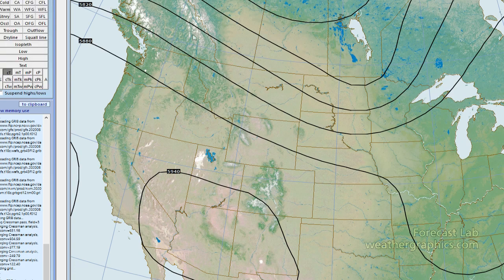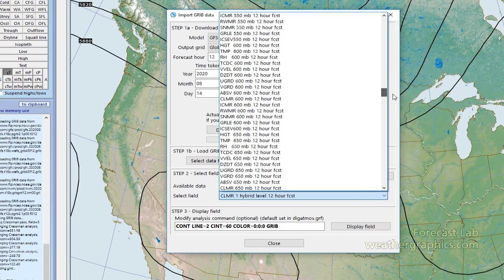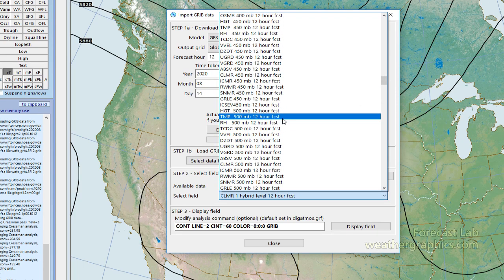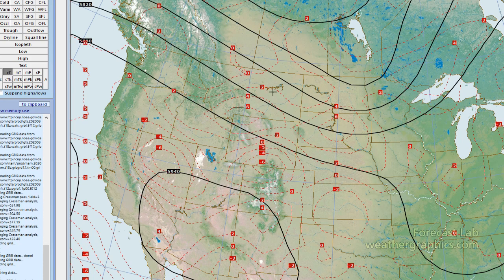If you want to go in and see vorticity, go back into your panel here. 500 millibar vorticity right there. Display that. And there's your upper level forecast.